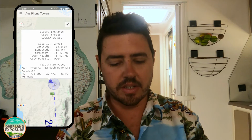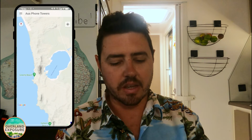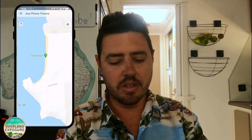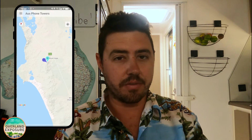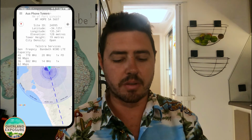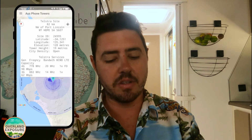Now, we recently stayed at Coles Point, which is just over here, and we had really pretty good internet here. We were pointing our directional antenna straight north from where we were camped, and we were getting to the antenna at Mount Hope up here. It was a fair way, like 45 to 50 kilometers, and we were getting that 4G, 20 megahertz, 1 by MIMO. That was actually usable. That was pretty good, especially considering where we were.